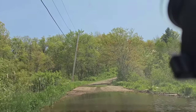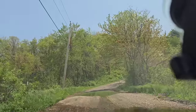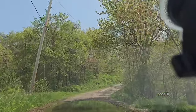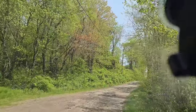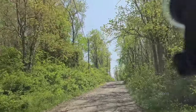And yes, there is pavement underneath here. This water is pretty deep, but I'm going more on the edge this time. There's definitely pavement under there, but it looks like in certain areas it may just be gone. And that's why we're sinking so deep. This was paved at some point. Lots of neglect going on right there.